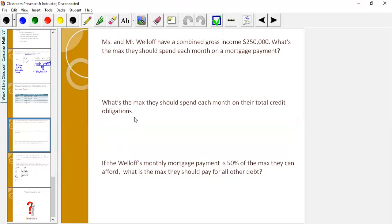I think most of us saw both of these two problems. Let's see. The first one says, Mr. and Mrs. Well Off have a combined gross income of $250,000. The question is, what's the max they should spend each month on a mortgage payment?